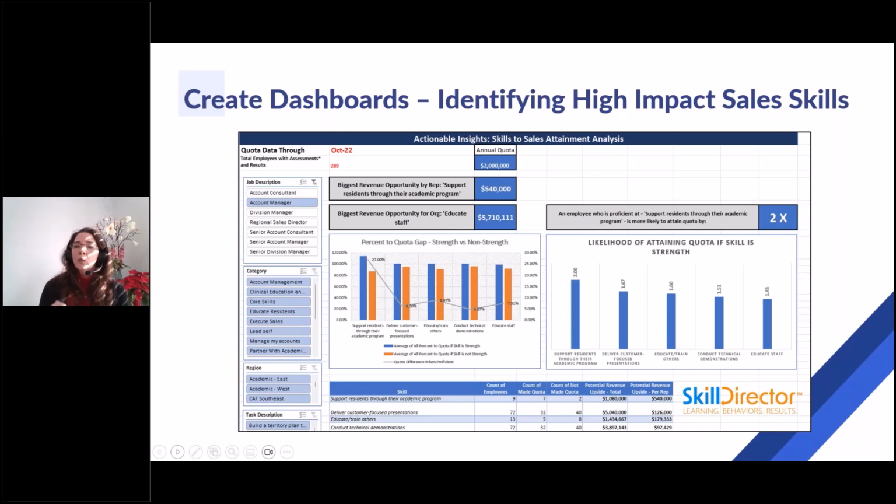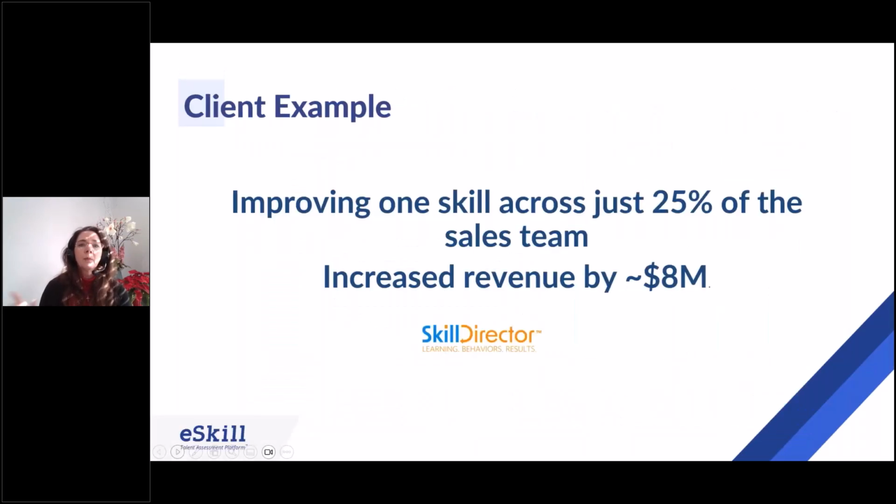Essentially, we want to understand what are these key skill areas where people may be struggling, and just monitoring and managing that one skill improvement could mean an incredible difference in revenue. Okay, and let me give you an example. So we just had one client do a report. We looked at the skill development for a global sales team. So we found that there was one specific skill that everyone meeting quota was really good at.